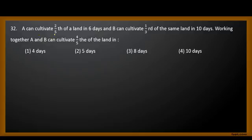Now A can cultivate 2/5 of the land in 6 days. B can cultivate 1/3 of the same land in 10 days. Working together, A and B can cultivate 4/5 of the land in how many days? Now observe carefully. If A does 2/5 of the work in 6 days, to complete the work, A will take how much time? 6 into 5 by 2, that equals 15 days.